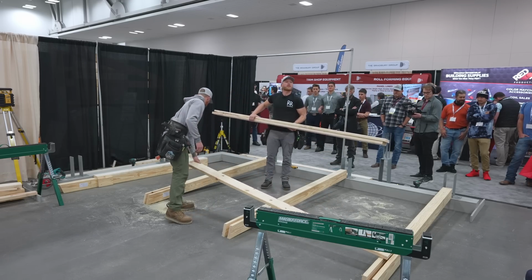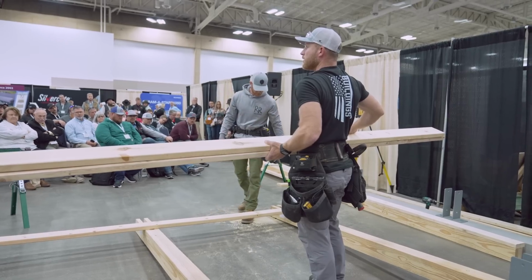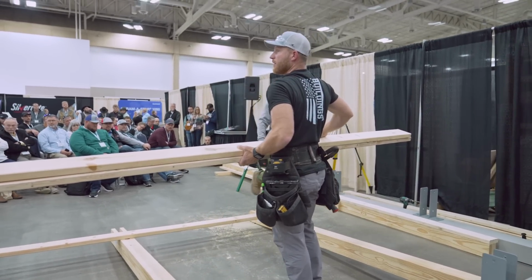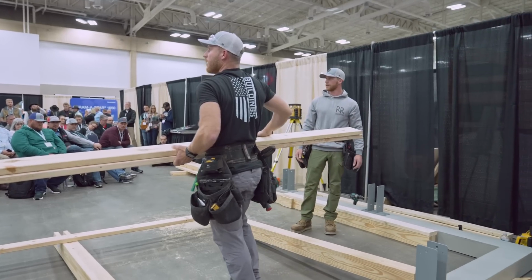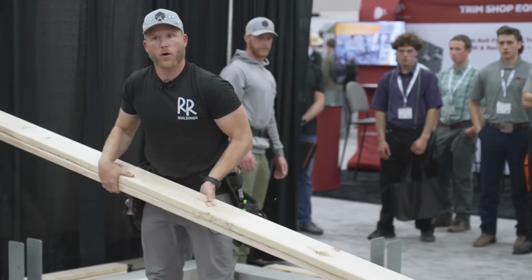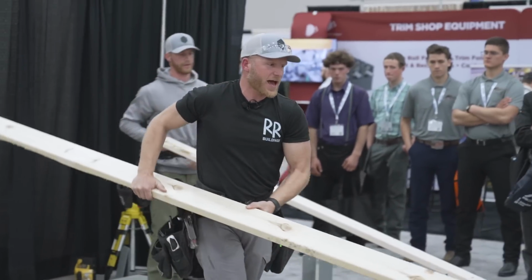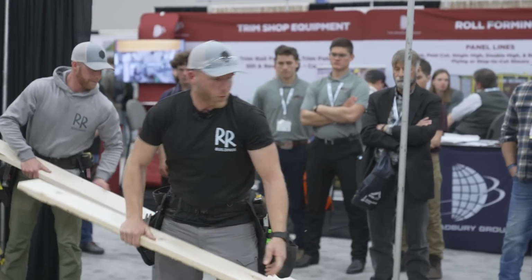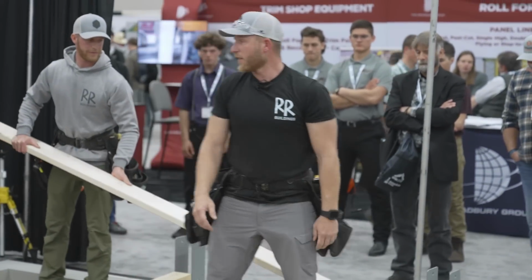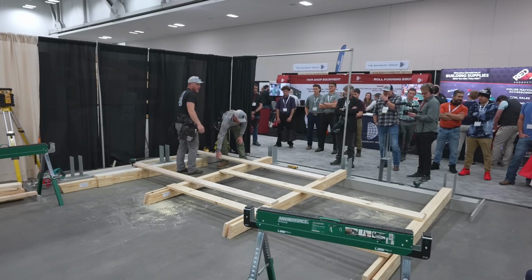Now, notice that Greg went to the top of the wall. Anybody know why Greg started at the top of the wall? Anybody? Yes. You start at the top of the wall from the pile. You don't have to walk over your lumber. You may think, oh, that seems kind of stupid. It's not, because I've tripped on the wall girts many a time, and I'm like, Greg, why'd you put that behind me as I'm walking backwards?